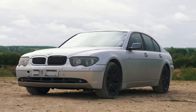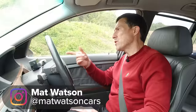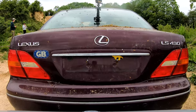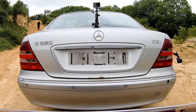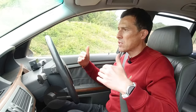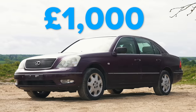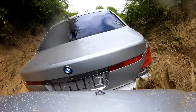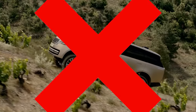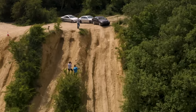So I'm sat in a BMW 735i from 2001. In front of me is a Lexus LS 430 from 2000, and in front of that is a Mercedes-Benz S320 CDI from 2001. And each of these cars cost £1,000 each. What am I gonna do? Well, I'm gonna compare these cars in a selection of off-road challenges to see which is best. Why? Well, because if you want to go off-road in luxury, you don't need to spend £100,000 on the new Range Rover. You can spend £1,000 on one of these cars. Well, that's the idea anyway.